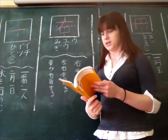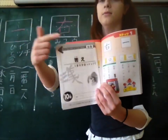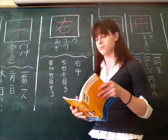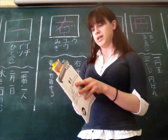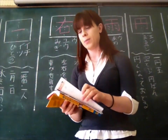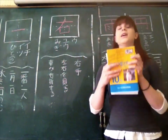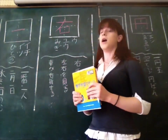I will be going through it just about verbatim. You can see the similarities here. This is just if you want a companion book or to follow along, or you want your own thing to write in. It also comes very handily with an answer booklet and a separate little notebook that you can practice writing in. It's got all your little kanji practice spaces, and it shows you stroke order. So if you want, you can go ahead and get that. I'm going to be going straight from this.